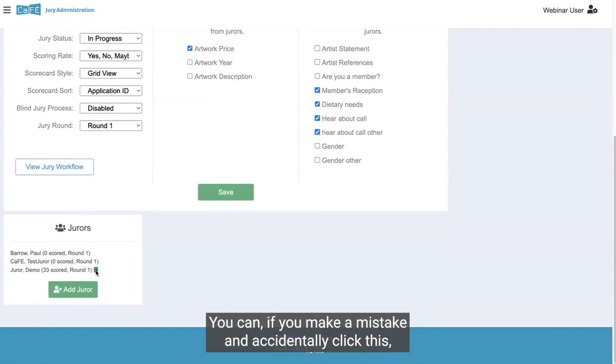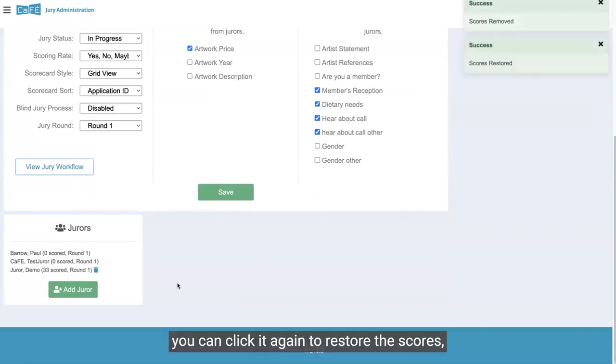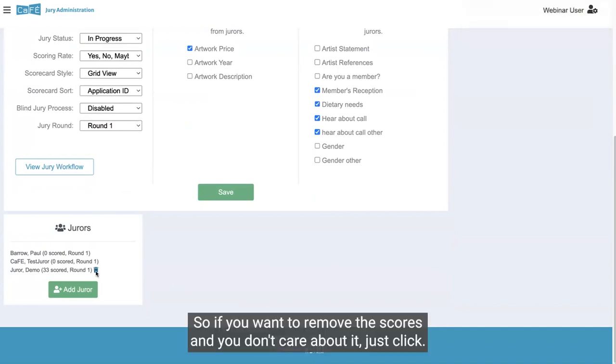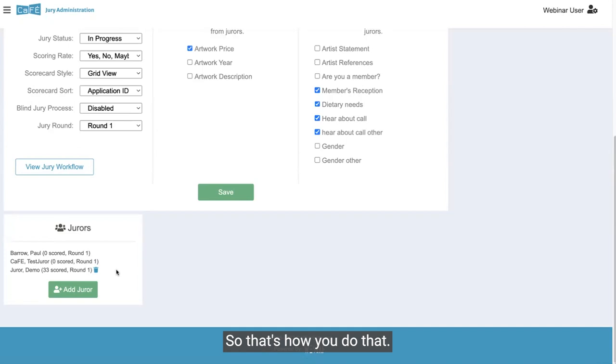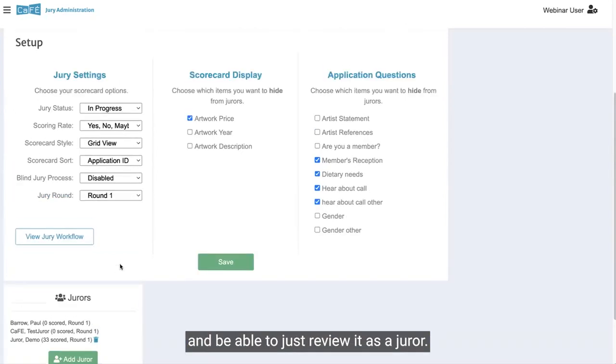If you make a mistake and accidentally click this, you can click it again to restore the scores, but you only get a small window of time to be able to restore. So if you want to remove the scores and you don't care about it, just click remove, and that will make sure that your scores aren't in consideration. So that's how you do that. But you don't have to. You can always log in without even clicking any sort of scores and be able to just review it as a juror.